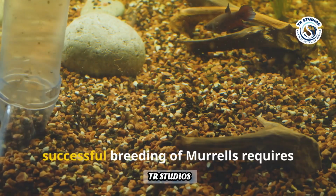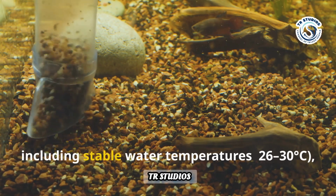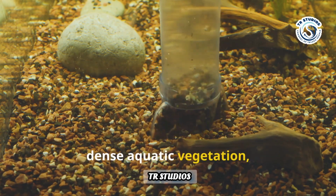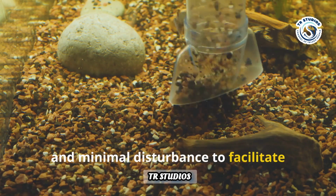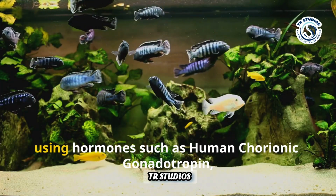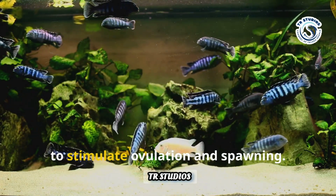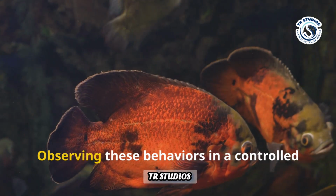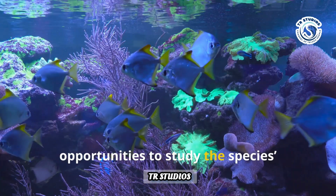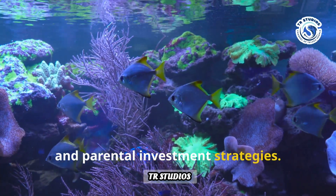In captivity, successful breeding of Murrels requires simulation of natural conditions, including stable water temperatures, 26-30 degrees Celsius, dense aquatic vegetation, and minimal disturbance to facilitate courtship and parental care. Induced spawning can also be achieved using hormones such as human chorionic gonadotropin, or HCG, to stimulate ovulation and spawning. Observing these behaviors in a controlled aquarium environment provides valuable opportunities to study the species' reproductive ecology, ontogeny, and parental investment strategies.